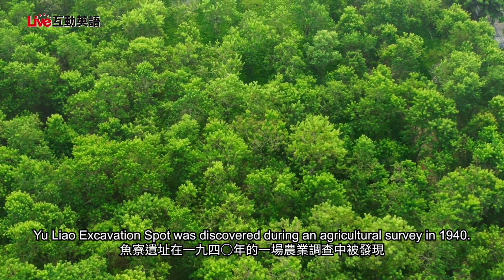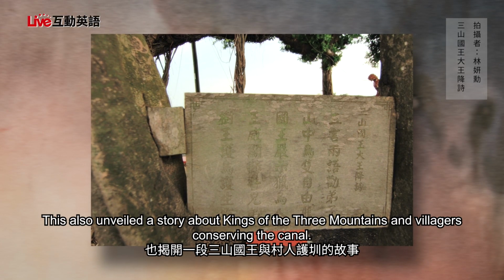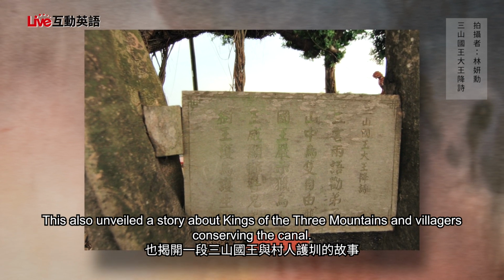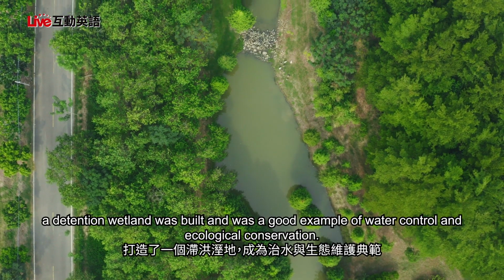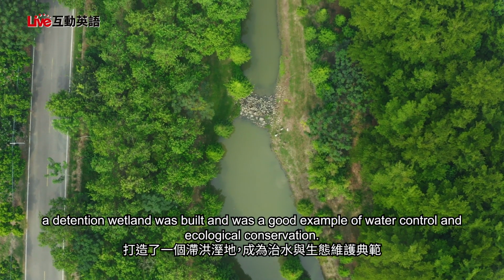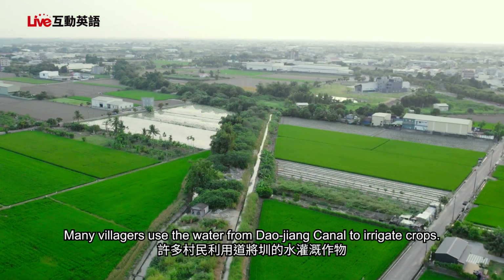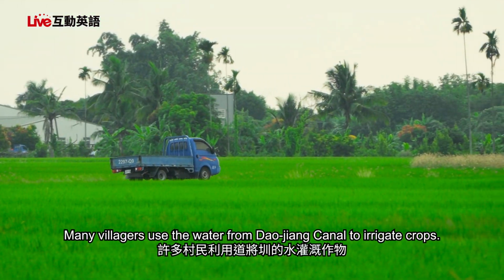Yuliao evacuation spot was discovered during an agricultural survey in 1940. This also unveiled a story about kings of the three mountains and villagers conserving the canal. With the authorities and locals' help, a detention wetland was built and was a good example of water control and ecological conservation. Many villages use the water from Daojiang Canal to irrigate crops.